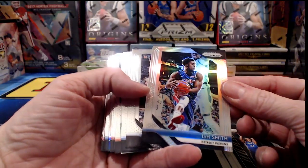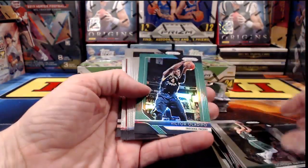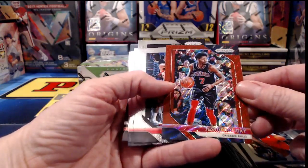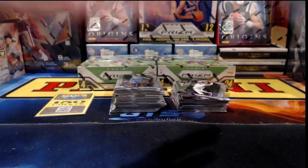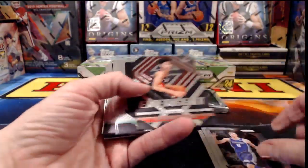All right, we have ourselves a silver-ish Smith for the Pistons. And there's a Mo Wagner, little rookie silver for the Lakers. Kent, you feel it in this box? You feel like your Ayton autograph is in this box? Well, let's see if the mojo agrees with you again. That would be something, wouldn't it? It's Victor Oladipo in the Pacers, green. Excuse me. Justin Holiday, Bulls, red wave. Yeah, that would be something if you just call it and it comes out again. That would maybe be a little bit freaky. Like good freaky, but maybe freaky a little bit.